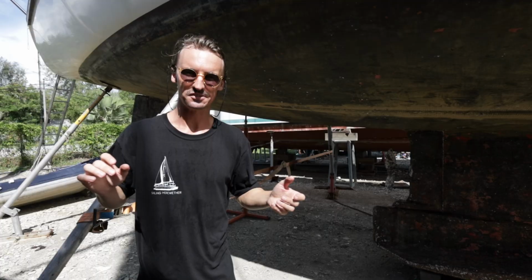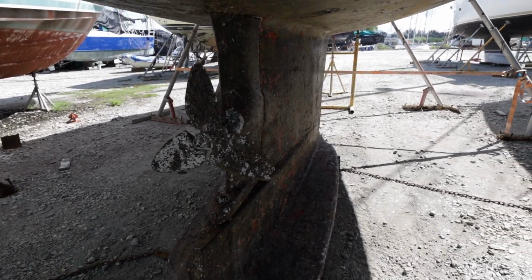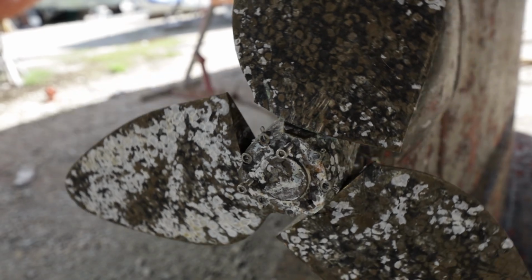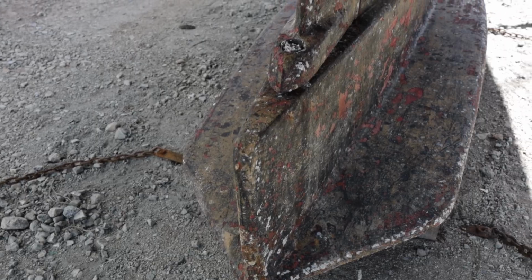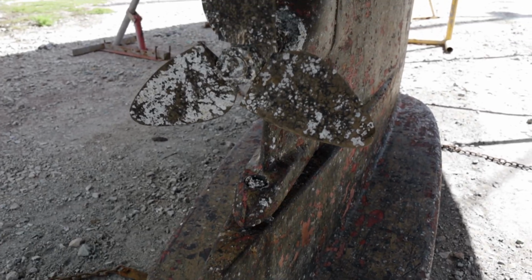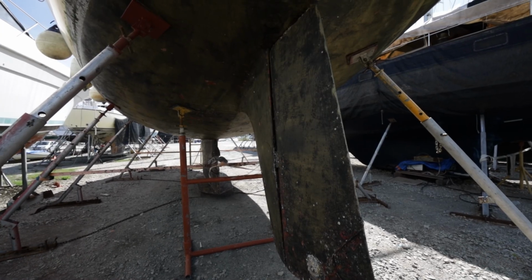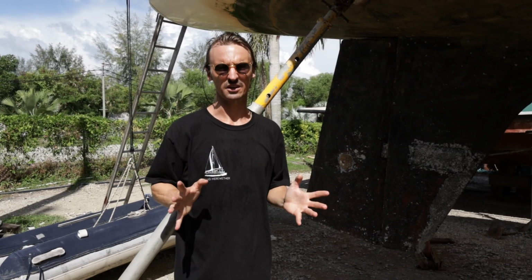So we have the full wing keel, very trademark kind of Amel keel, and we also have the feathering prop as well, which is going to allow us to fly through the water. So we have our skegged rudder. It is also bent, as Isabel might have mentioned before. We're hoping to remove it and fix it properly and reinstall it throughout the next 6 months or so.